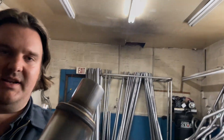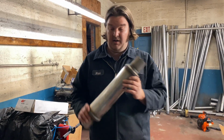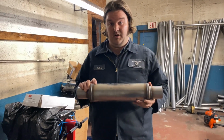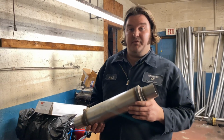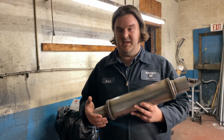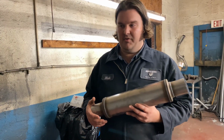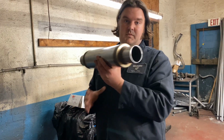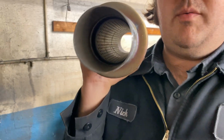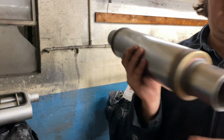Now, putting aside your preference of what sound you like, when it comes to horsepower, this is the best choice of muffler as far as construction. And a lot of people say, well, what about ending the exhaust pulse? That's why you have these things like the exhaust pulse elimination chambers. Well, believe it or not, even though it doesn't have baffles, that perforated core, when the exhaust pulse hits it, it will dissipate inside the case.